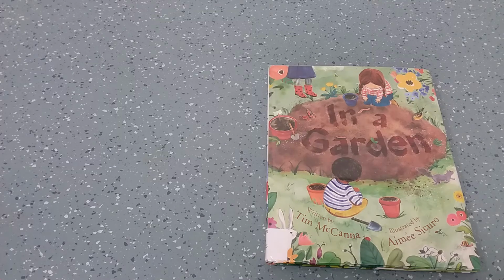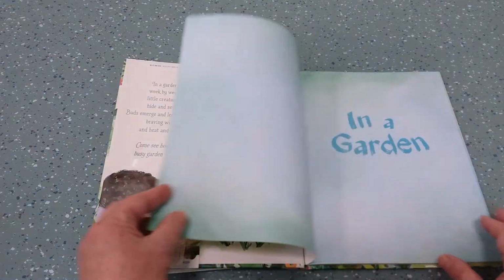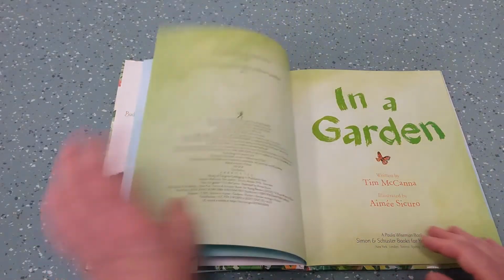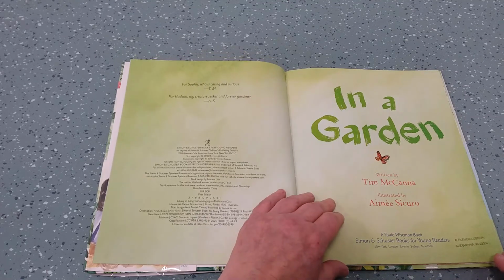Here's a wonderful new book about gardening. It's a city garden. They don't have a lot of space, but look what they can grow. In a Garden. Written by Tim McCanna, illustrated by Amy Sakura. The illustrations here are beautiful, aren't they? Look at all those flowers.